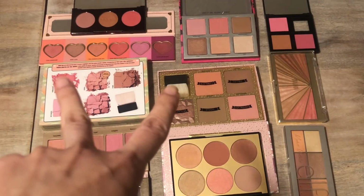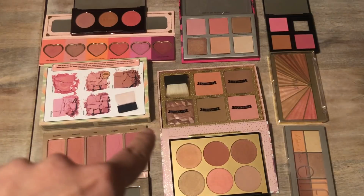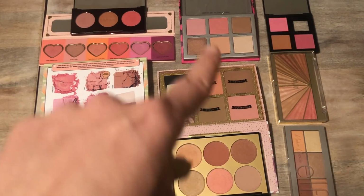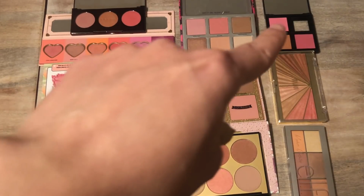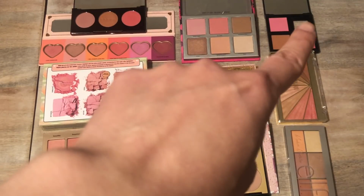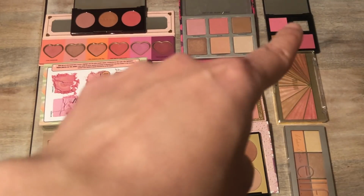I have 2 palettes from Benefit, 2 Cheekers palette, and then this one is from Tarte. This one's from Sephora. This one's from Urban Decay. This one is from e.l.f. You see an empty space there because I took out the highlighter that I had in there.